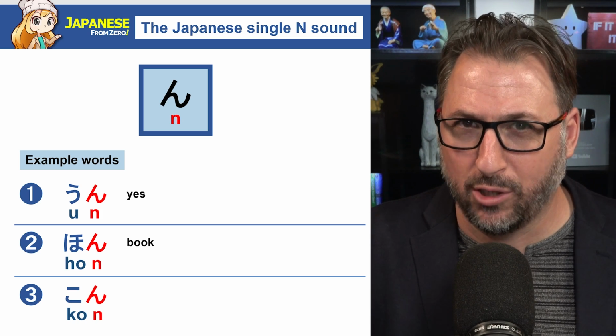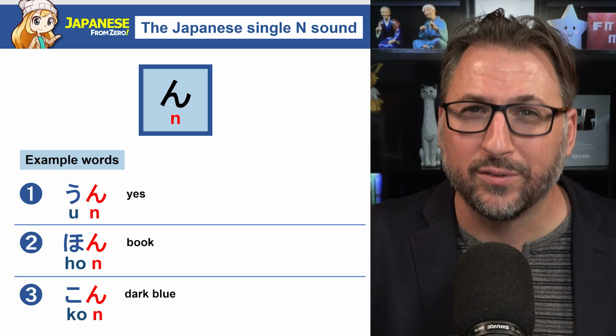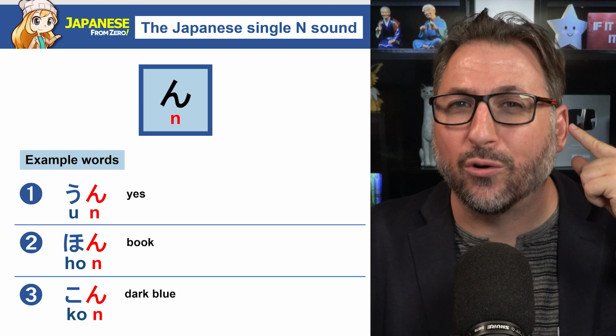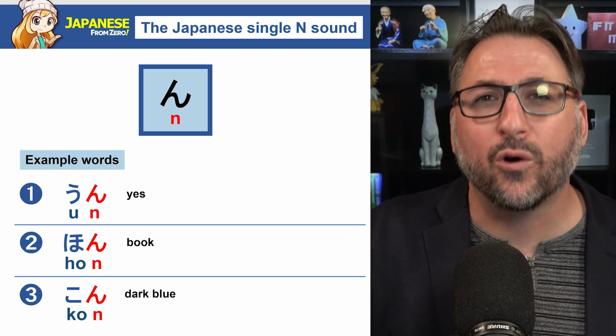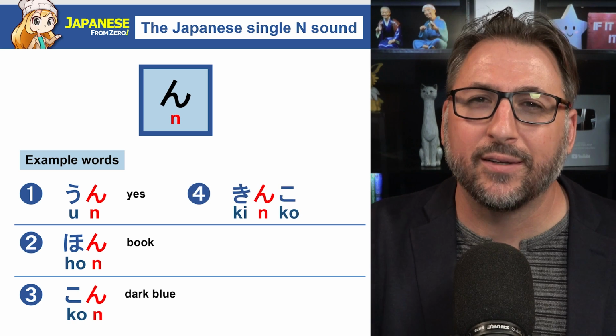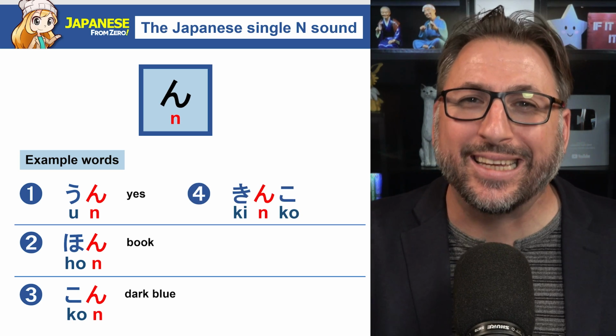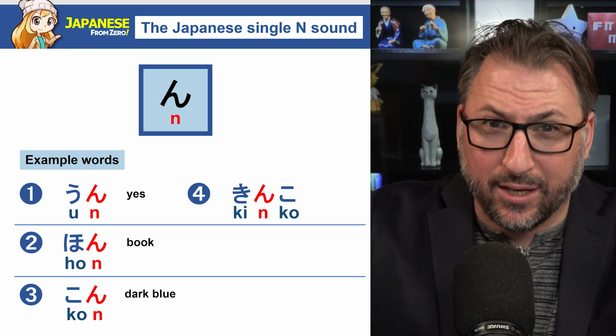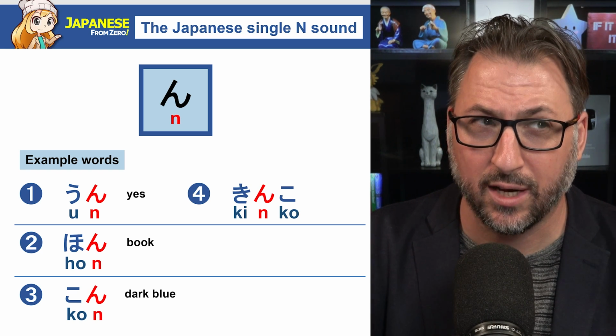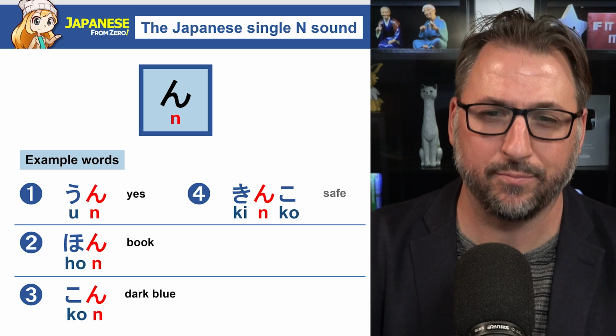This means dark blue. Kon. It's not kon. Kon. Kinko. Notice kinko. And this means a safe, like for your valuables. A safe.